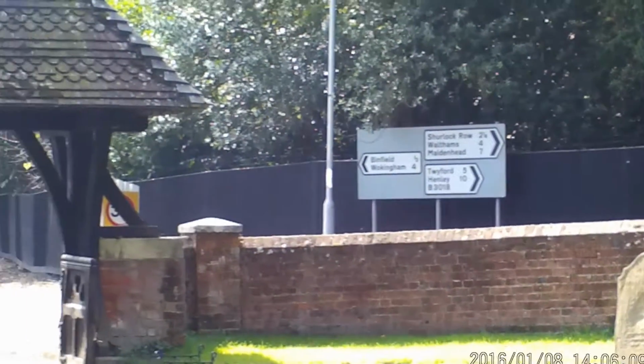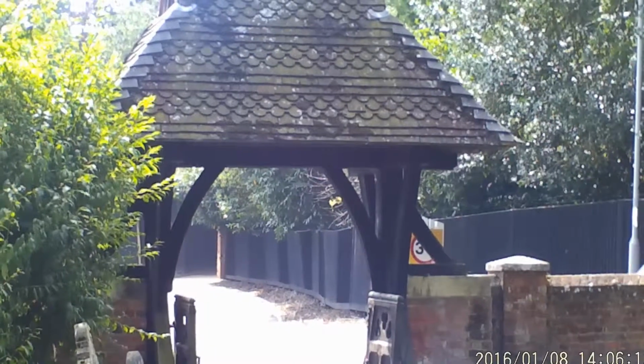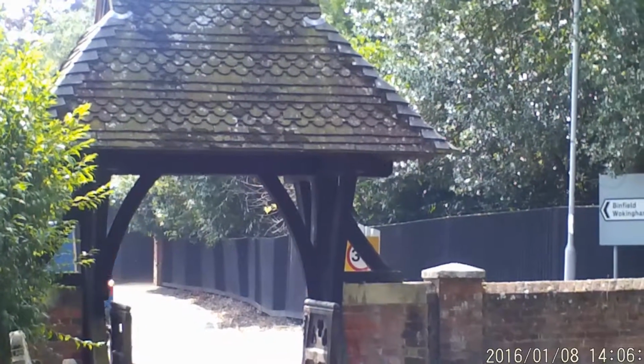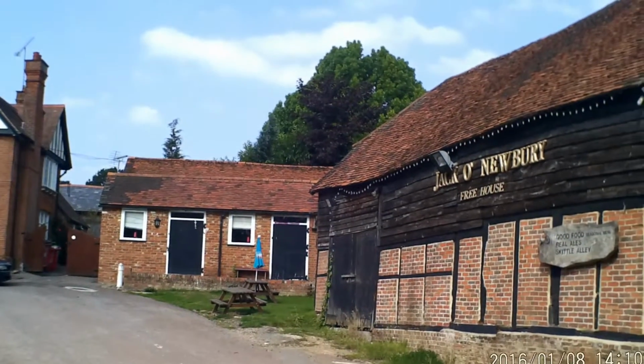We now head back towards the Jack of Newbury pub. There's a signpost here marking Binfield, which takes us on towards Waldens Mill. And here we are back at the Jack of Newbury pub where we finish our walk today.